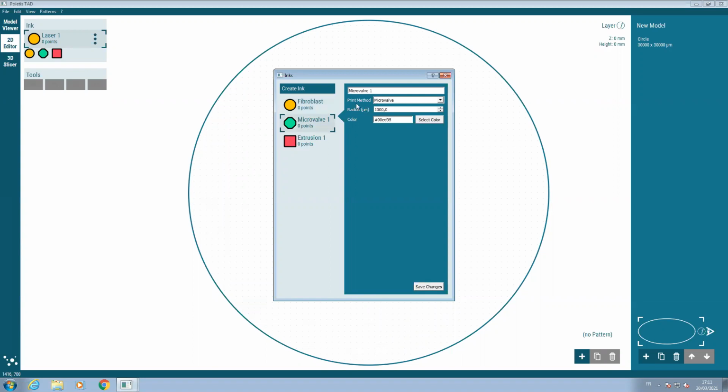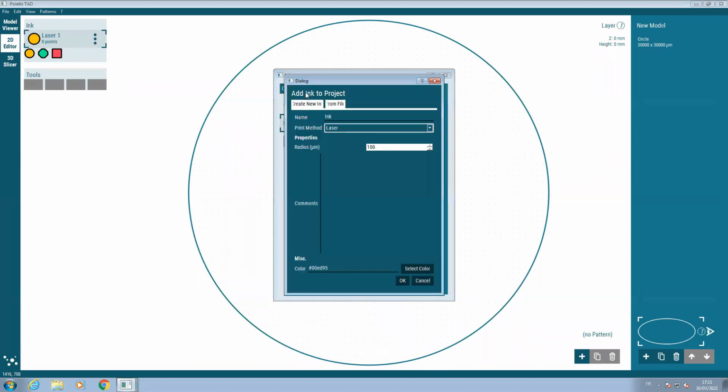Then with microvalve, you will print collagen. Okay, the radius is 300. And here it's more accurate for the visualization of what you will print. You save, and now I will add a second ink with the laser.